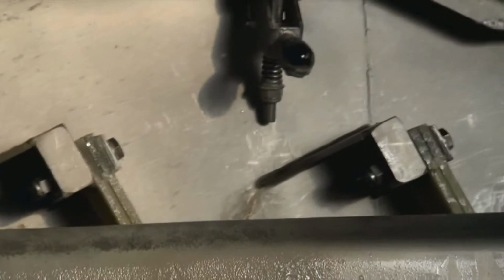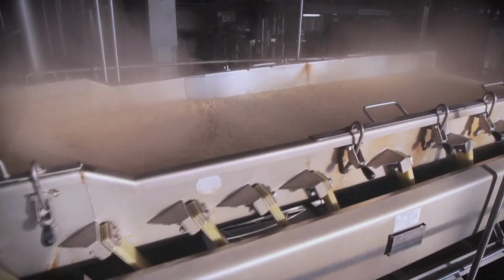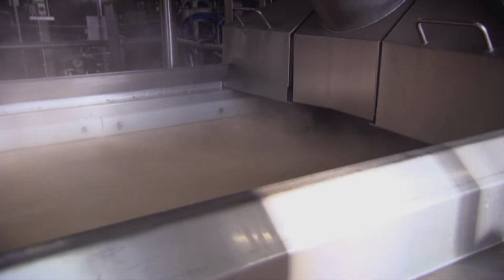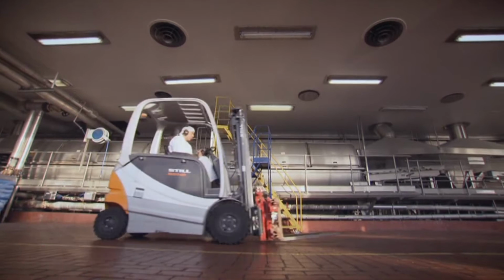The first stage in the transformation into baked beans is the grading process. Weeding out whoppers manually would take time and manpower. The solution? A giant automated moving sieve. Only the right-sized beans fall through onto a conveyor belt. All rejections go for animal feed.